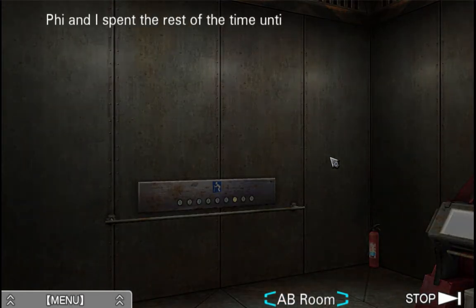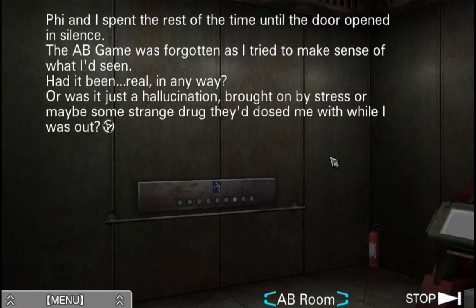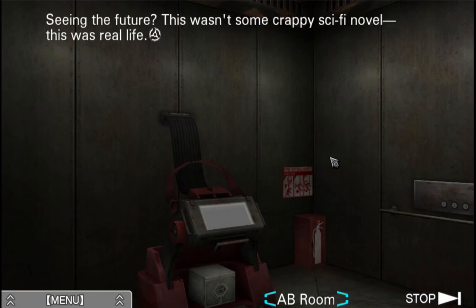And I spent the rest of the time until the door opened in silence. Maybe the game was forgotten as I tried to make sense of what I've seen. Had it been real in any way? Was it just a hallucination brought on by stress or maybe some strange drug they dosed me with while I was out? It seemed real though. Was it a premonition? I had to stifle a bark of laughter at the thought. See, in the future? This wasn't some crappy sci-fi novel, this was real life. Things like that didn't happen.